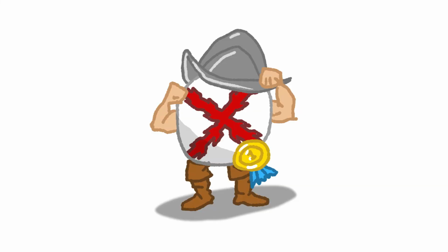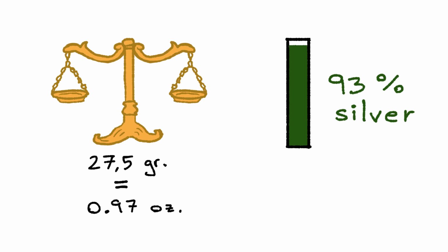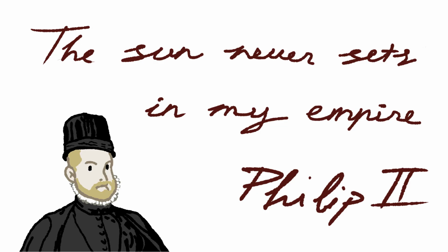During the 16th and 17th centuries, the Spanish Empire became the most powerful empire of the world, and this coin became very popular thanks to its reliability and its high amount of silver. It weighed an ounce and had a 93% of pure silver. Also, Spain was the first global empire, meaning that it was the first one to have possessions in every continent, the empire where the sun never set.